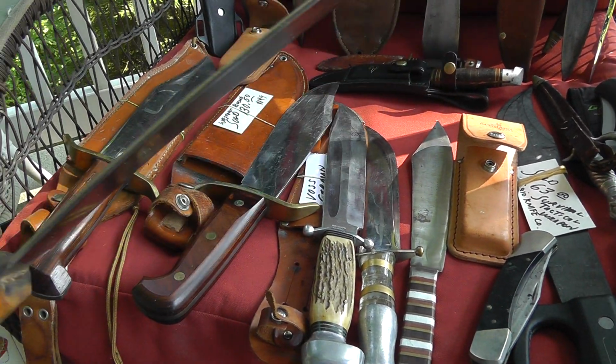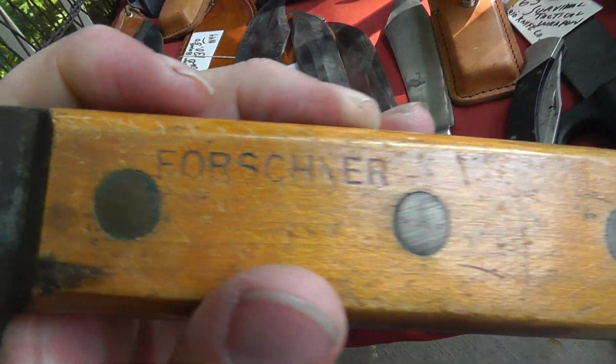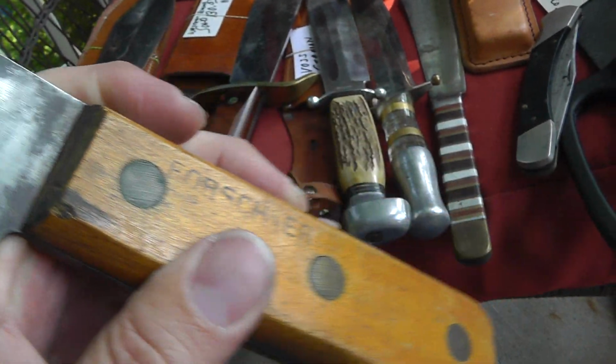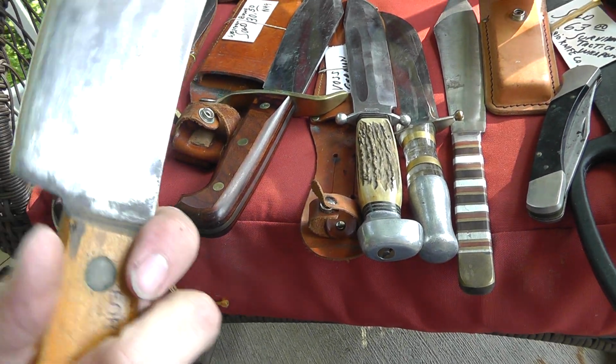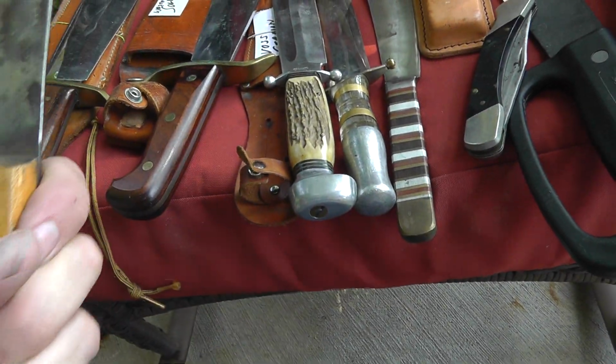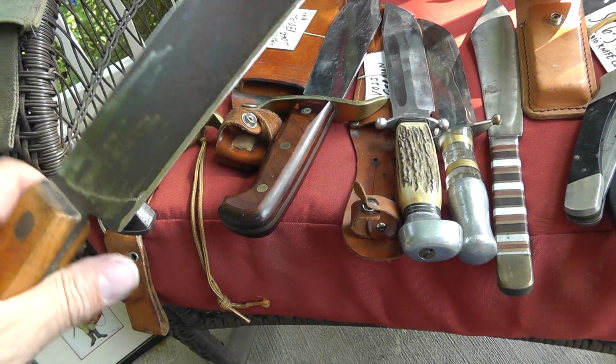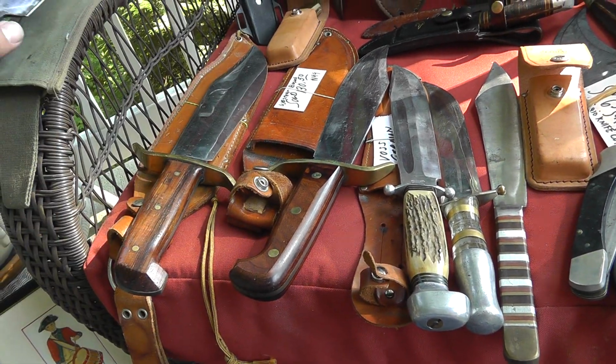This is quite the monster of a knife right here. It is made by Forstner. The blades mark Forstner too. They make the Swiss Army knives. Cool piece, razor sharp.